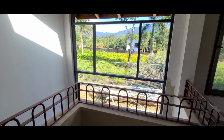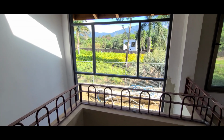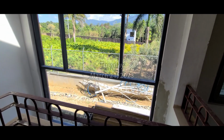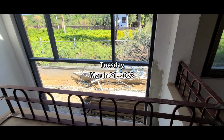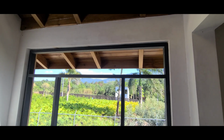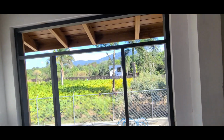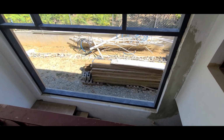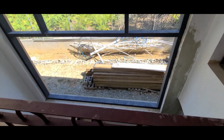Well, I don't have my GoPro here today, but we just arrived. And by the way, this is Tuesday, the 21st, and I see the frame for this big window is in. Up there will be some fixed glass panes. That area there will be movable glass panes, kind of like a sliding door, more or less.